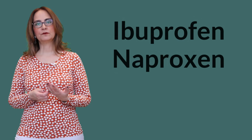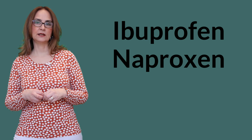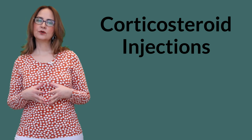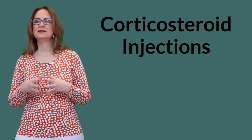Before we talk about PRP, let's look at the usual treatments for joint pain. First, there are the pain pills, like ibuprofen or naproxen. These can help reduce pain and swelling, but they don't fix cartilage. Second are the corticosteroid injections. These can work fast and reduce pain for weeks or months, but the relief doesn't last long. And too many steroid shots may hurt the cartilage over time.